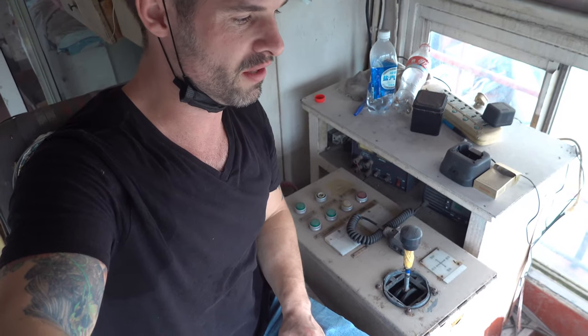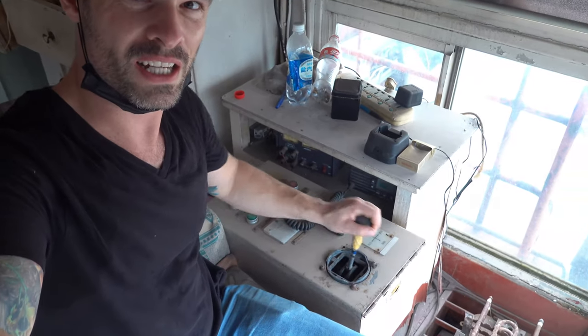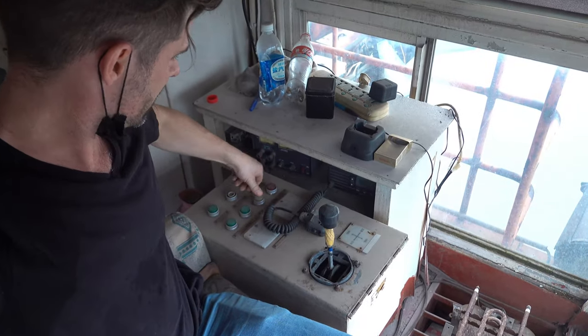See, I'm sitting in the control booth for this crane. We're right at the top, we're pretty high up. There's like all of these things. There's even like a little radio. Hello, come in, come in.